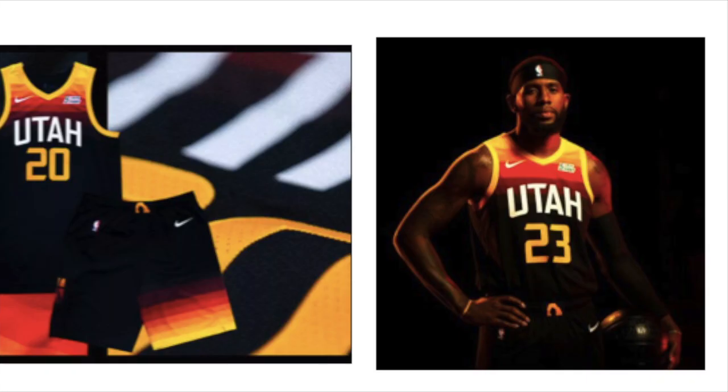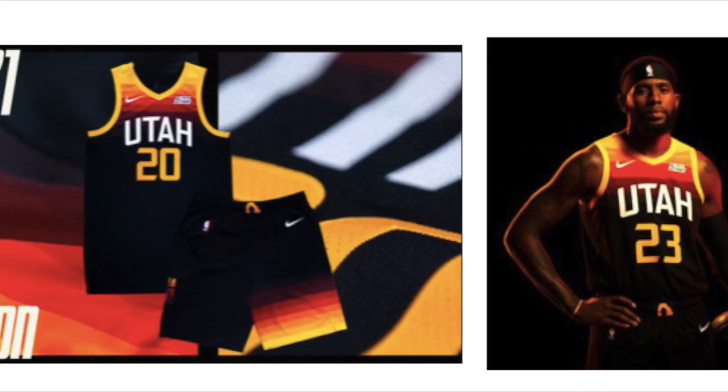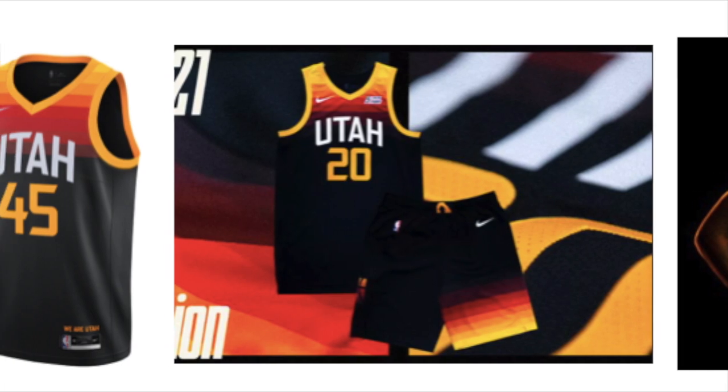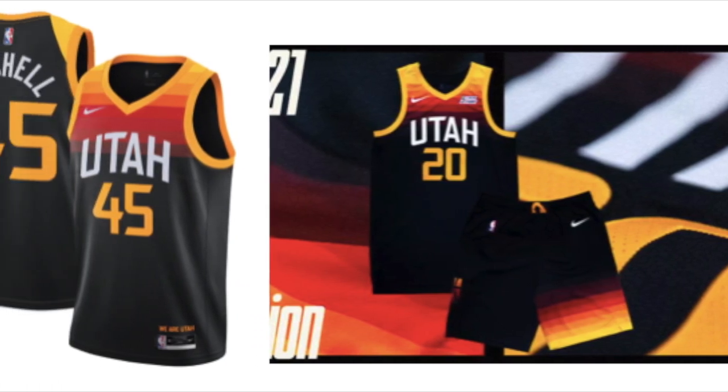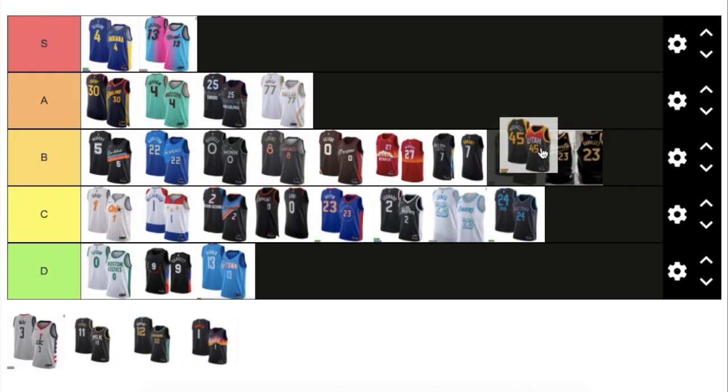Alright, next up is the Utah Jazz. This is a pretty cool jersey. I mean, it's the same concept as last year, but they basically just cut off more than half the jersey. I think it's not quite as cool as last year, although I do really like the concept and the design of the gradient. So I'm going to put it in B tier, but I think their jersey last year was either A or A.